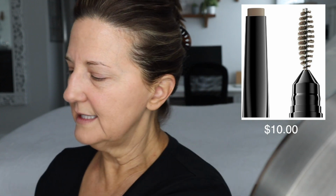So I'm just going to do a real simple brow and just get a little bit colored in, nothing major. So I'm not going to go into too tight in detail here. I'm just going to get it filled in. I'm using the NYX Professional Brow. Again, I'll link it below.